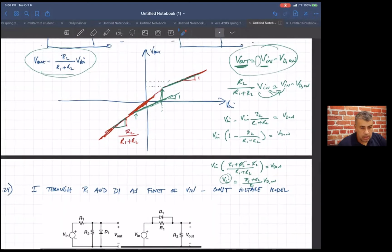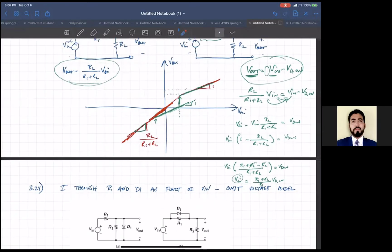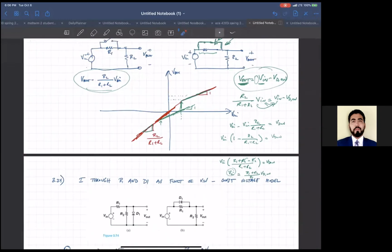Any other questions about that, guys? So, Professor, just a small question. Is this how we're able to manipulate circuits with diodes to be on at a specific voltage? So, let's say I was trying to create some circuit and I wanted to turn on at this voltage. This is kind of how you would figure it out.